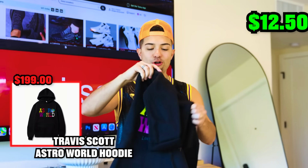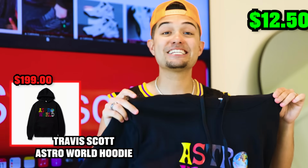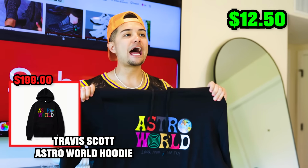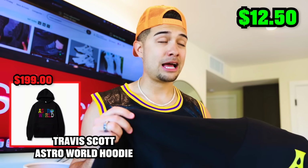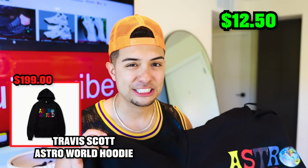Travis Astroworld hoodie. I can't lie to you guys, this is horrible quality. This is terrible. Absolutely terrible. But I mean, you're getting it for $12. What do you expect, boys? How can I put this? It feels uncomfortable. It feels like you're wearing a sponge.